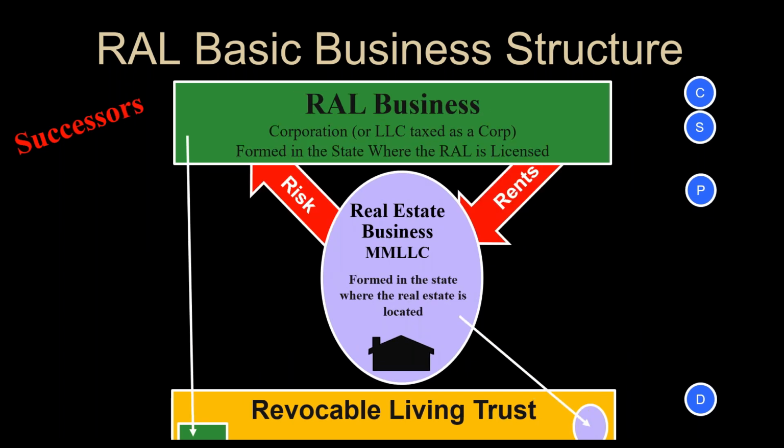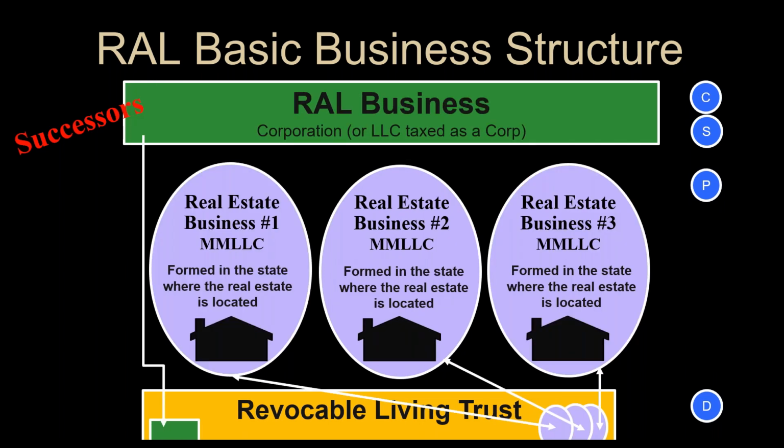Now, this is easy, but what happens when we have the 3-pack that Gene always talks about? Well, now what we could do is have 3 separate real estate businesses. Partner number 1 and 2 contributed this. We brought in investors on the other one. We brought in our retirement accounts on real estate business number 3. The ownership could be whoever contributed the assets, everything tied down to the trust.